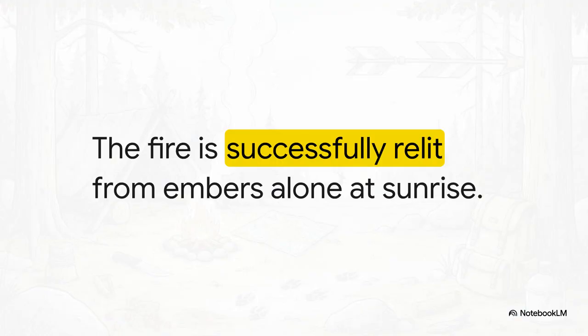Finally, sunrise breaks over the valley. Tom checks his fire pit, and hidden right beneath that gray ash are glowing red embers. Because of his frantic prep the night before, he doesn't even need to use his flint and steel. He simply breathes life back into those coals, adds his dry kindling, and watches the flames just roar back to life. It is a massive, game-changing victory of preparation over the elements.